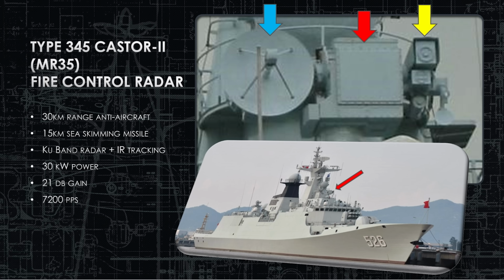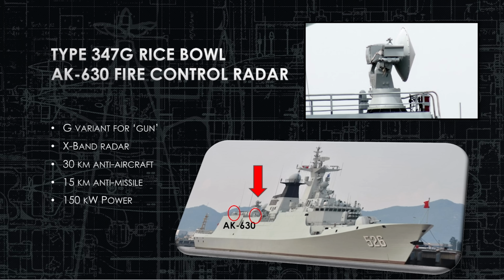It has 30 kilowatt power with 21 decibel gain and 7,200 pulses per second. So very rapid update. And this is kind of the difference between a Chinese and maybe a Russian radar and this French radar. Look at the update rate. Of course, it's a higher band and it's doing point defense, so it's going to have a high update, but much higher than the air search radar had.